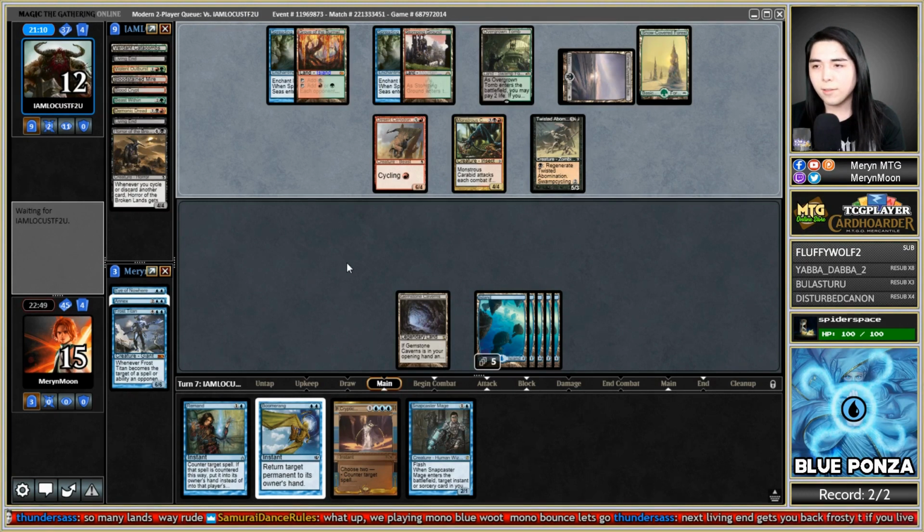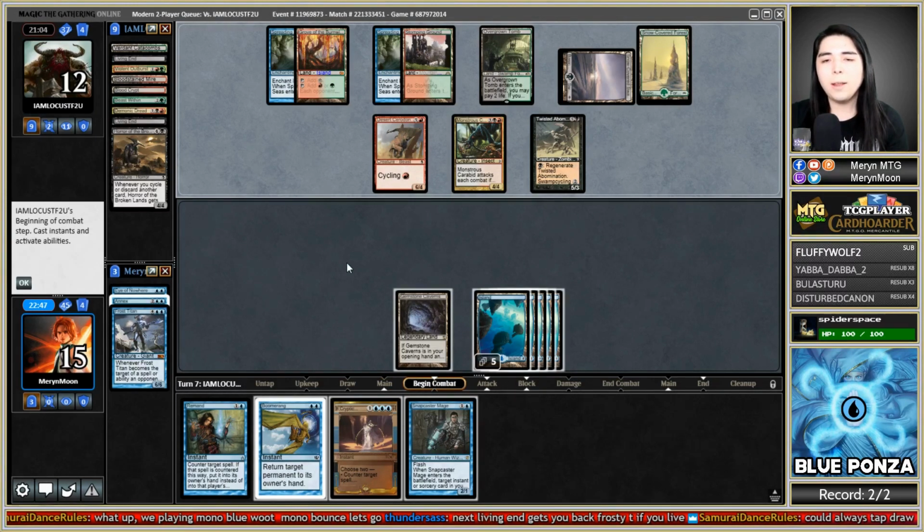Seek Lays. What's up, Samurai Dance Rules? Could always tap draw. Yeah, I don't want to tap draw. I want to bounce it back to their hand so they can't cast it.